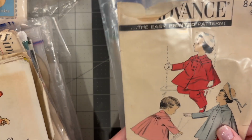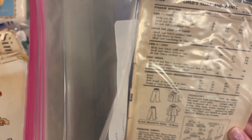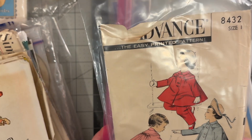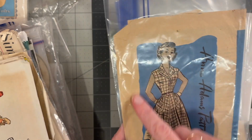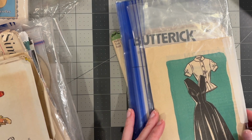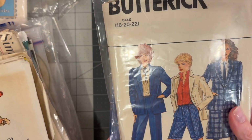This is very old. This is little girls' coats and pants. Advanced patterns, I guess, don't put their dates on them either. But that's fine. It looks 50s to me. Ann Adams, I love these. These make beautiful journaling cards. Here's another one. Here's a very 80s Butterick one.